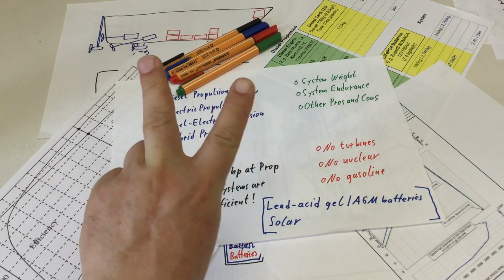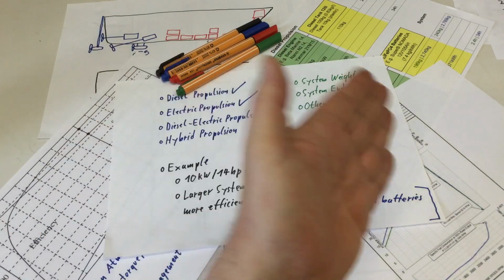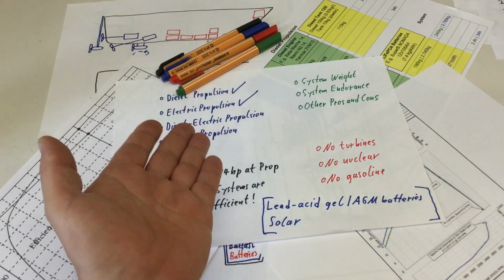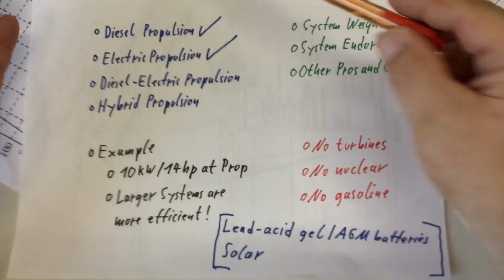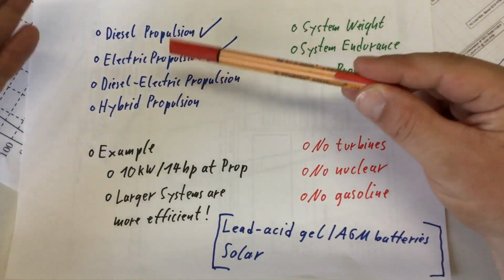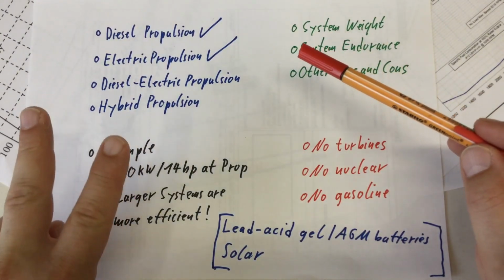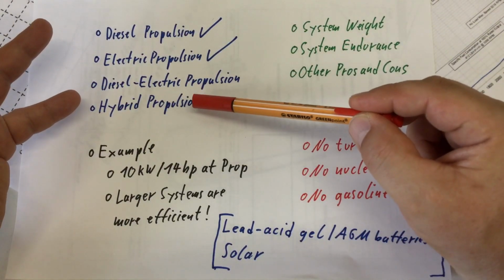Welcome back to the second part of marine propulsion. Diesel, electric, or hybrid? Hopefully this will be the last part. In the first part we talked about diesel propulsion and electric propulsion and discussed the different pros and cons in depth. In this second part, we will talk about diesel electric and hybrid propulsion.